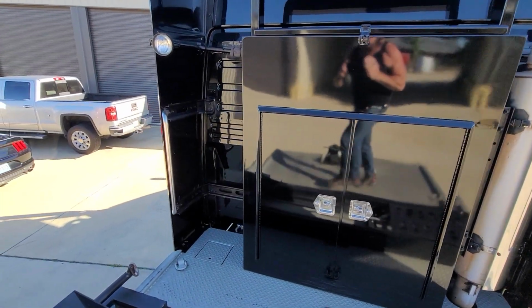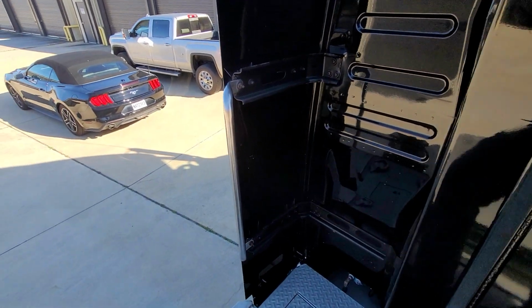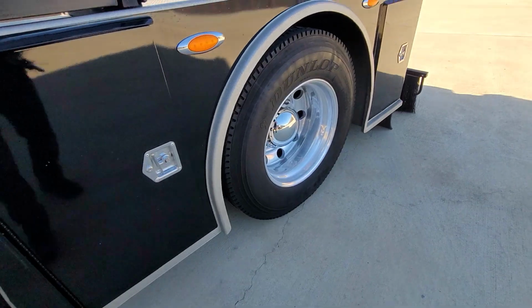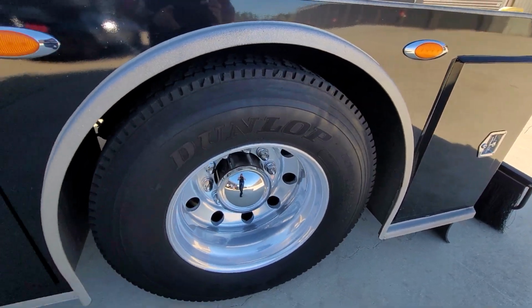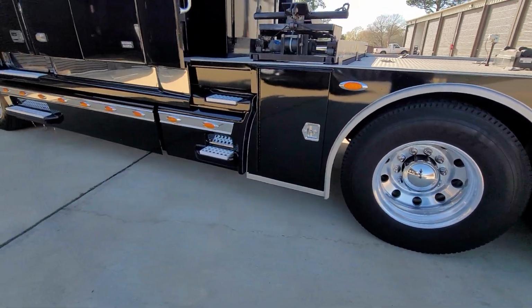In fact, it has brand new tires on the front that were just put on about 100 miles ago. All new brakes in the front. Top of the line tires all the way around. New tires on the rear. Less than 10,000 miles on these tires. Alcoa aluminum rims. Just beautifully done.